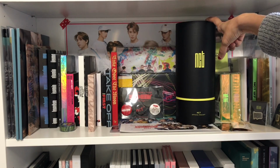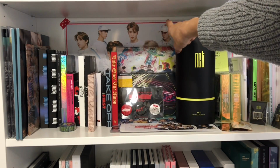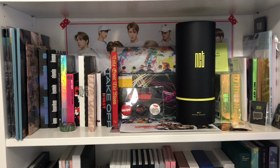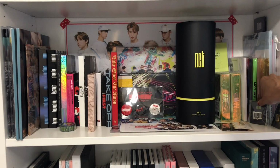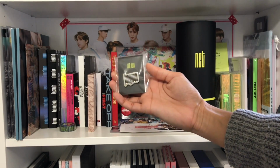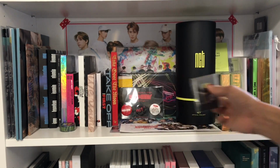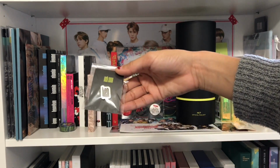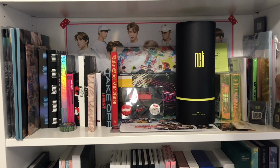I have my light stick. I also have another banner that's really big, and I decided to put it up along the back. And then on this side, I just have my pins. So I have my Jungwoo pin. I miss him so much. And then I have my 10 pin.